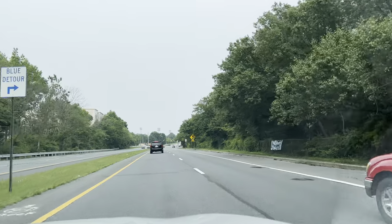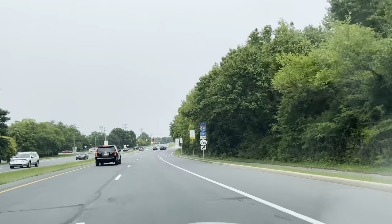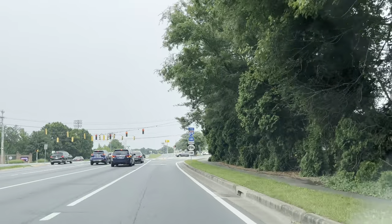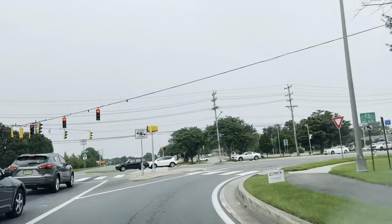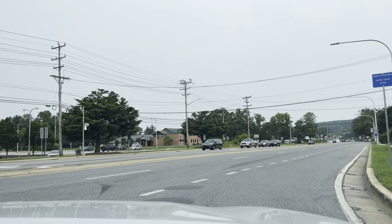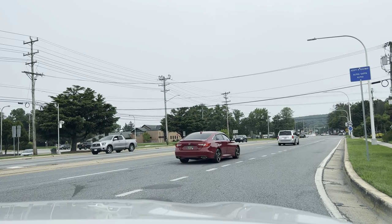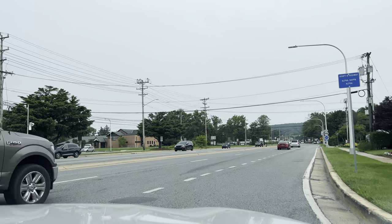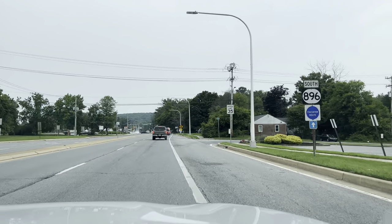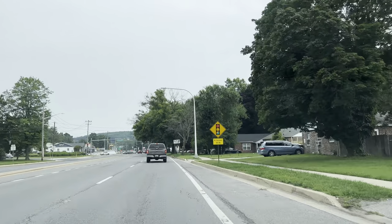Turn at the traffic light. There's a sign there that says to I-95. Basically, we just stay on this road to connect back to I-95 North.